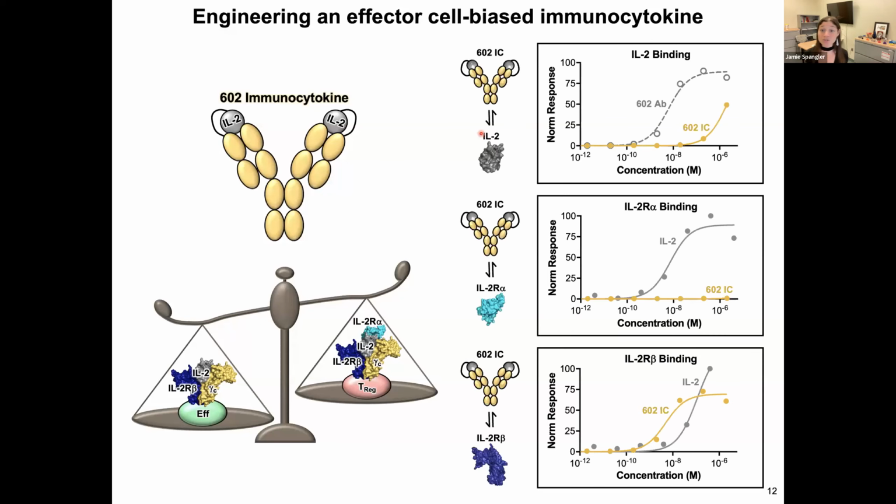We wanted to first show that the molecule was behaving in the way that we thought it should behave. To demonstrate that, we performed a series of bilayer interferometry binding studies where we looked at binding of IL-2 to either the free 602 antibody, shown in gray, or to the immunocytokine, which is intramolecularly assembled. You can see that at really high concentrations of IL-2, you can start to displace the intramolecularly bound IL-2, but overall the significant reduction in the KD of binding was indicative of an intramolecular interaction.